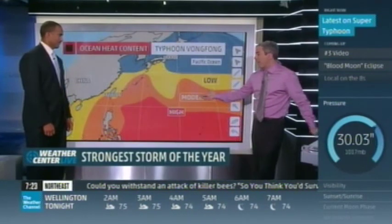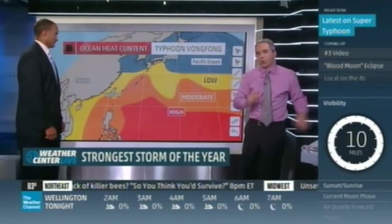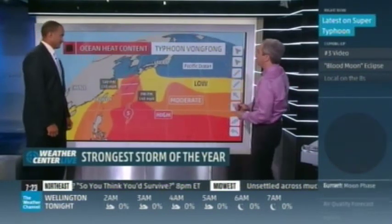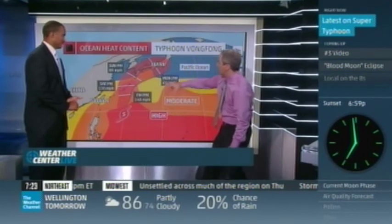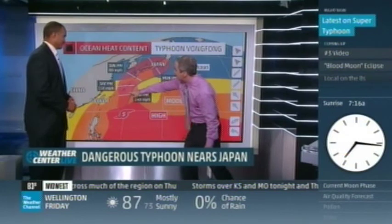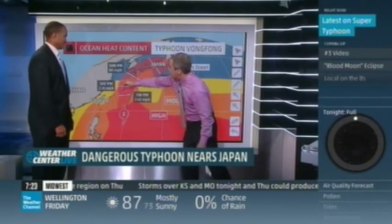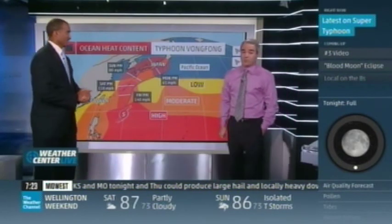Not surprised to see it weaken a little bit. But as this thing goes north, it's going to be running over cooler and cooler waters right in here. This is the picture of the heat content. So as the heat content goes to lower and lower values in the ocean, this thing has less energy to use, and it's going to be weakening as it moves north. But look, over the Mariana Islands, it still could be a Cat 3, and weakening very slowly, and then maybe on off toward Japan after that.